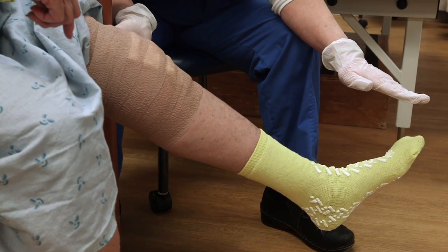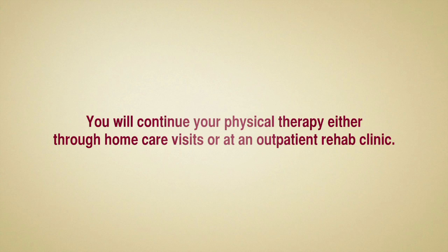Once you go home, you'll be able to continue your physical therapy either with home care visits or at an outpatient rehab clinic until you reach your movement goals.